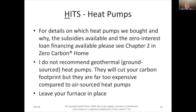So for heat pumps, for details on which ones we bought and what the subsidies are and the zero interest financing, it's all in chapter 2 of the book you'll get at the end. And I don't really recommend geothermal heat pumps or ground source heat pumps. They will cut your carbon footprint, but they are far too expensive compared to air source heat pumps. They really don't make financial sense.